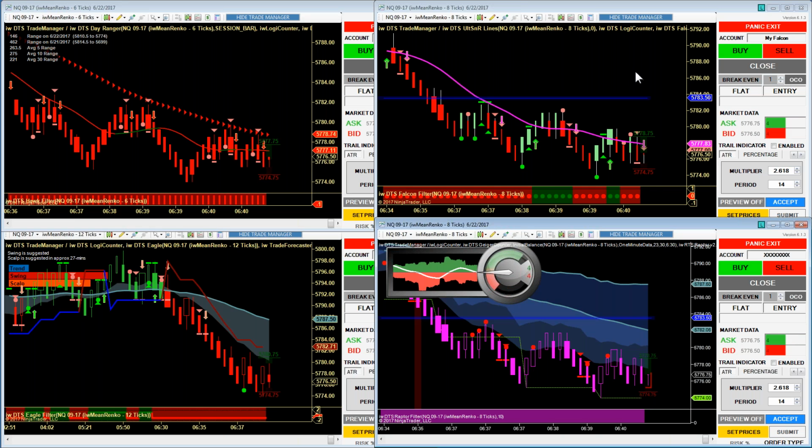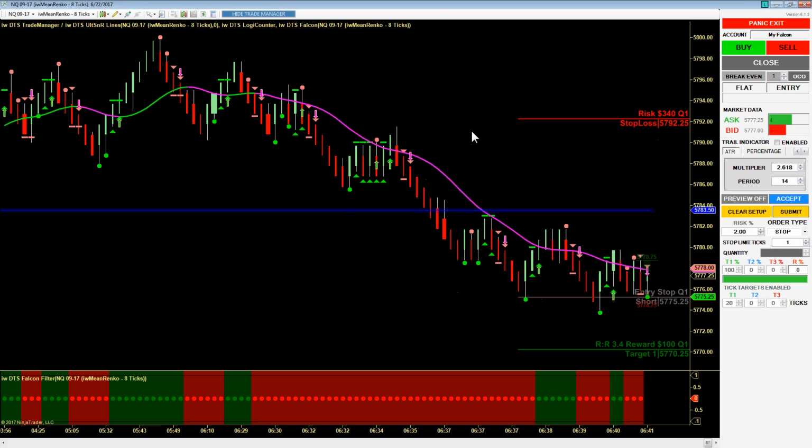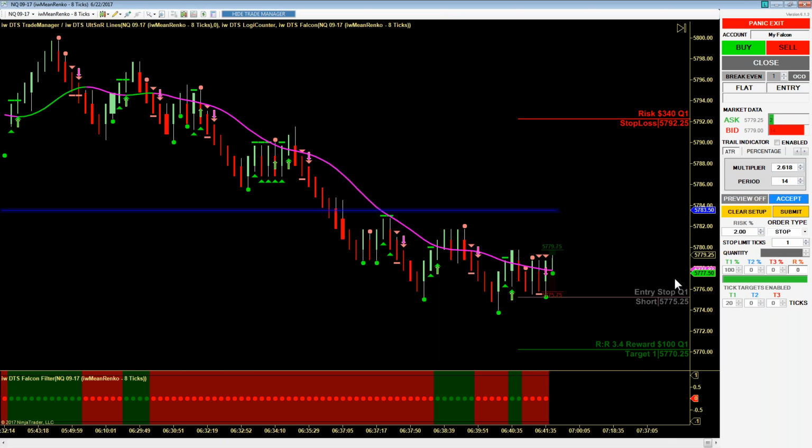Got a couple late filter entry signals here on the Falcon. So we produced one here, another one here. I would kind of treat both these signals as one because they developed so close to each other. And we do have a chance at a second push entry on this one as well. Now they're retreating.